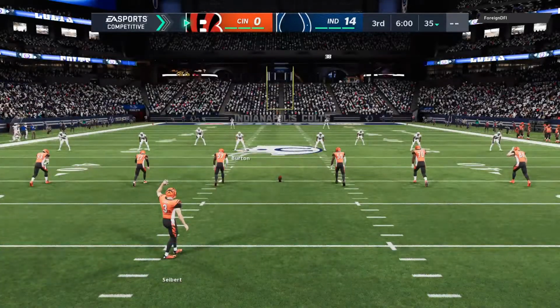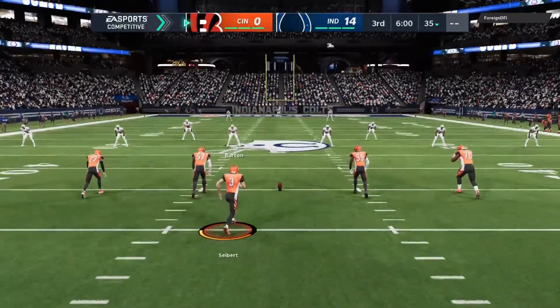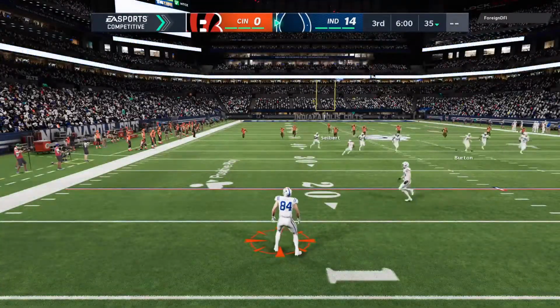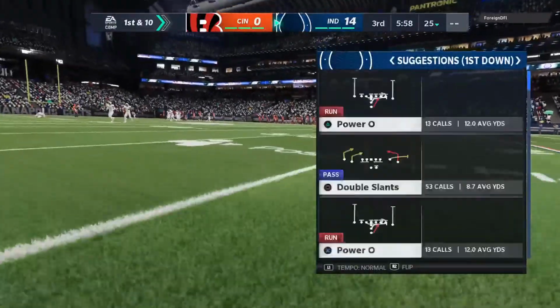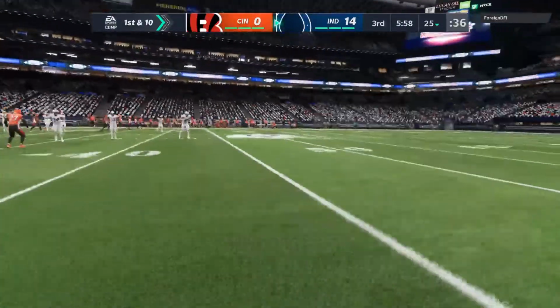Austin Seibert set to kick off. Second half ready to get underway. The Colts with a lead, and they will receive the football. Short kick from the 14. And the tackle is going to be made right there at the 25-yard line.